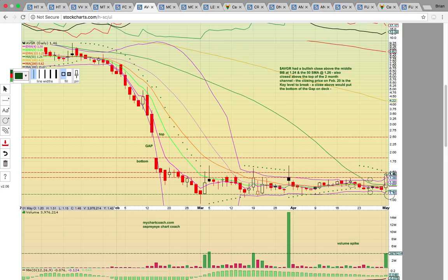And so it pushed today above that upper Bollinger Band. You can see the upper Bollinger Band's hooking up, and it closed above the top of the 2-month channel, which is right here on March 19th. So that close above is signaling more upside potential. Now it needs to break this closing price over here from back in February. It needs to get above 150.